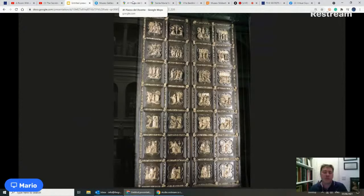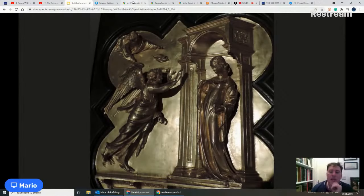This is, of course, for preservation reasons: people touching, the birds, the rain. It's metal, so it's subject to a number of attacks. And this is the first set. There are three sets of doors, the one by Giovanni Pisano, and then the other two by Ghiberti. And these are the ones made in 1401 by Lorenzo Ghiberti.